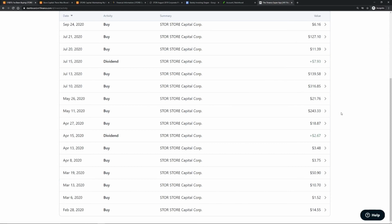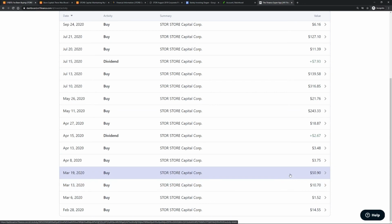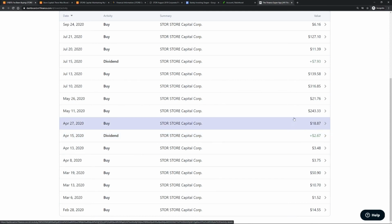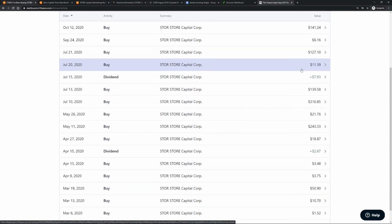All right, so we're in my M1 account, and again, we're going to start from the bottom. So you can see in February is when I started investing in Store. You can see the kind of small purchases here, $14 here, $1 here, $10 here, $50 here. And you can see this first dividend payout on April 15th, $2.67. And I just continue to buy throughout. There were some bigger buys in July, but that didn't count towards this July dividend. So there's a $7.93 payout of dividends.